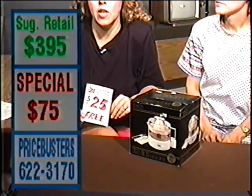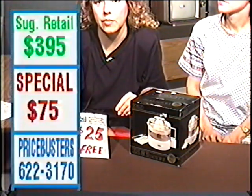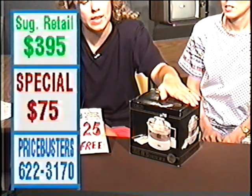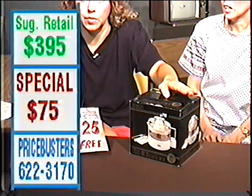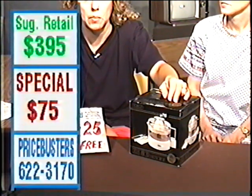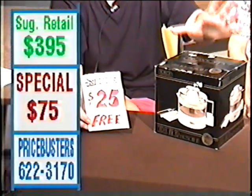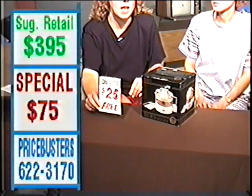Last item you saw, that set of china, you get the $25 off of it, remember, and you also get this citrus juicer that has a little accessory kit with it that you can cut the citrus fruit with. For the first two people that call, remember, that's $25 off of that price, so it'd be $50 plus the free citrus juicer. Okay, we're going to look at a nice vacuum cleaner.